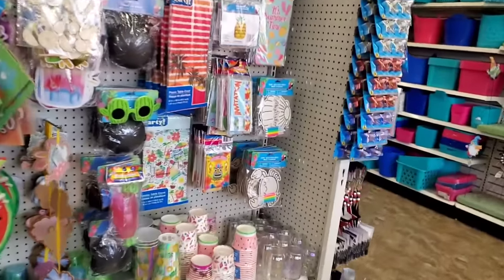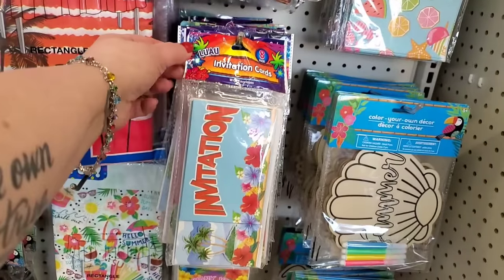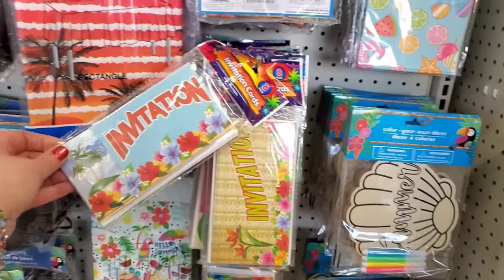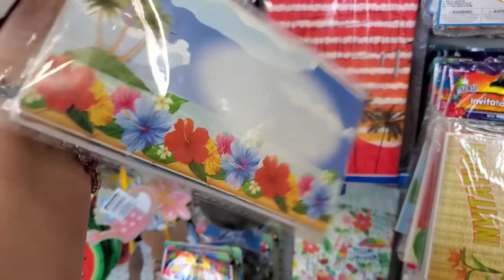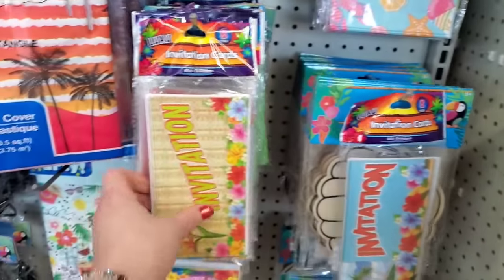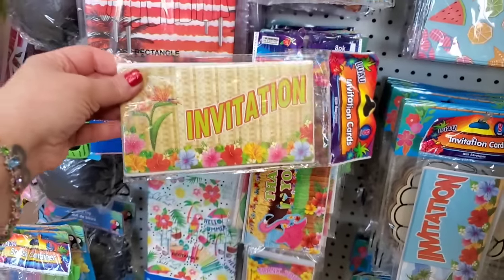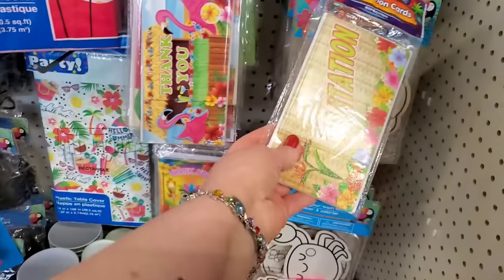Huh. Look at these. Invitation cards to a luau. This makes me want to have one. Doesn't it make you guys want to have one? Wait a minute. This is so nice. They're different? Wait, how come we've never seen these before? Oh my God, they're so different. They have, how many luaus can one person have?